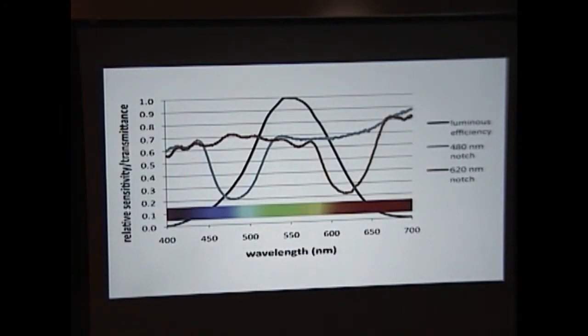So we developed a clinical trial to test these out and see, can we really make people with migraine better? And so we designed two notches. We designed a 480 nanometer notch, and as a sham, we developed a 620 nanometer notch.